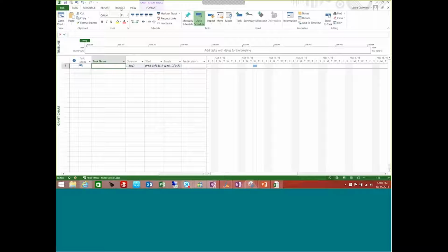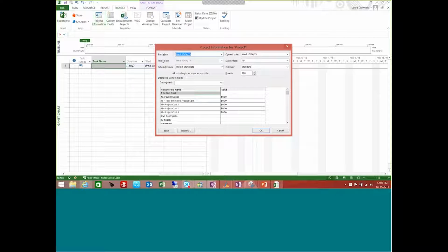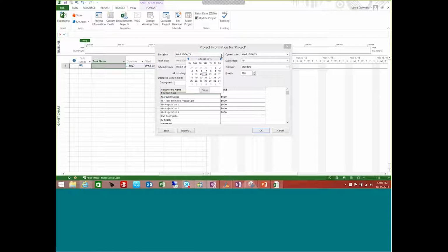What you want to do is go to the Project tab. So I display my project ribbon. And then from here, if I click on Project Information, you'll see here that I have a start date field. It will default to today's date, but of course, when you're creating a project plan, you're not necessarily going to kick this project off today. You're just building out your initial schedule.